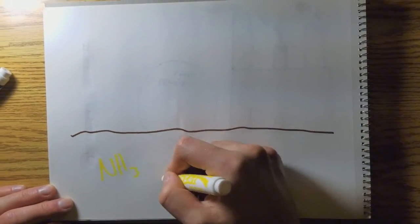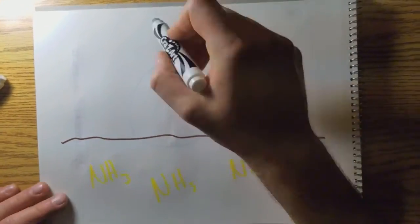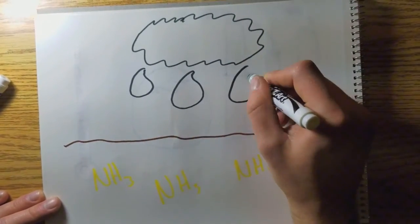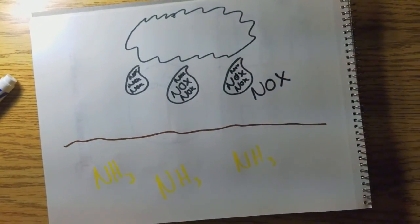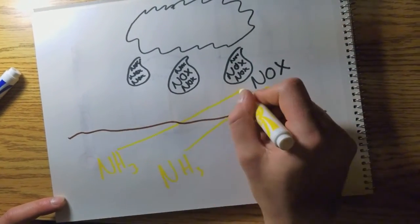When added to soil, approximately 1 to 3% of the nitrogen is converted to NOx, or nitrogen oxide, while it is in the process of converting into the nitrate that will be used by the plants. This NOx is then released into the atmosphere as a gas, which will then bind with raindrops and becomes a well-known contributor to the problem known as acid rain.